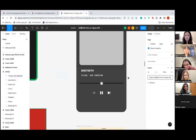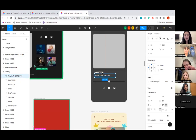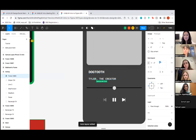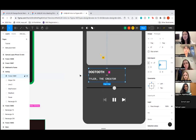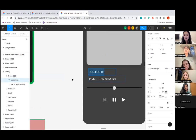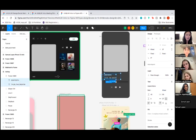And then another thing that I like to do is align these so that I know what the spacing between that is. So I personally like to use auto layout, but I know that may be a whole thing that we can cover another day, but auto layout helps me make sure that the spacing between the two are good. So that's just what I'm doing here. And I'm gonna go ahead and drag some of the other elements that we have.